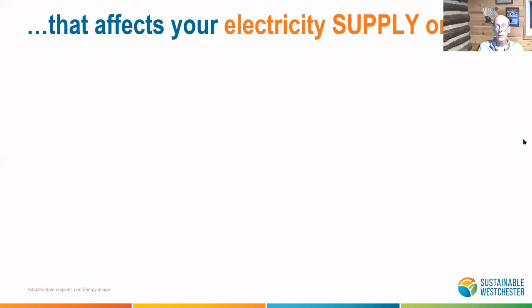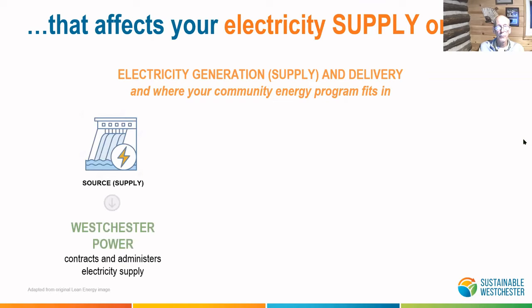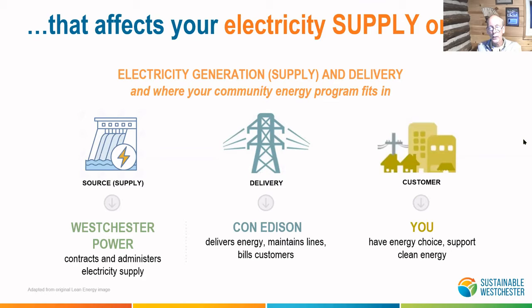In fact, as we take the 10,000 foot level about what that means, we get into the question of supply versus the other major part of your bill, which is delivery. And so when we think about where all the pieces fit together, the program is concerned with where that electricity comes from, where it's sourced from, which generators. We're going to pick the clean generators and purchase from them. Whereas on the delivery side, that's all the nuts and bolts of getting the electricity to you, the wires and the transformers and all the maintenance that has to be done. And so that's always going to be with Con Ed. And then ultimately, this is about getting you as a consumer clean energy at a very effective pricing structure.